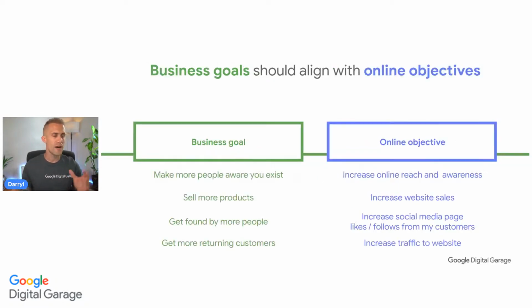A couple of examples of how we turn a business goal into an online objective: maybe you want to make more people aware that you exist. I think many of us want to do that. Your online objective would be to increase the online reach and awareness.